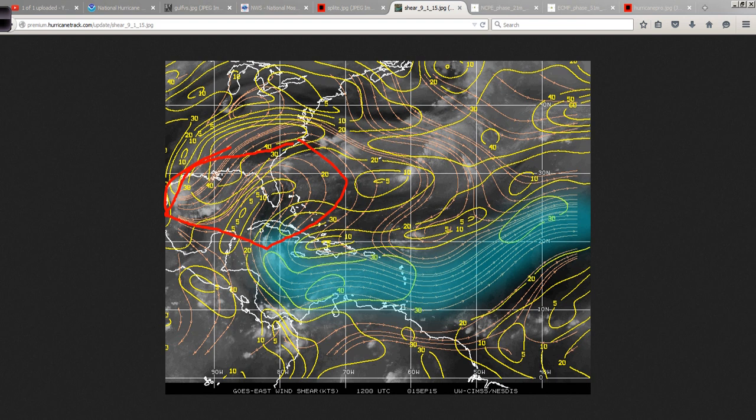upper level winds. You get troughs that'll dig in from time to time and create a band of upper level winds that are not favorable. But as you can see, you might just have this one area where something can slide in and develop. The remnants of Erica just didn't make it.